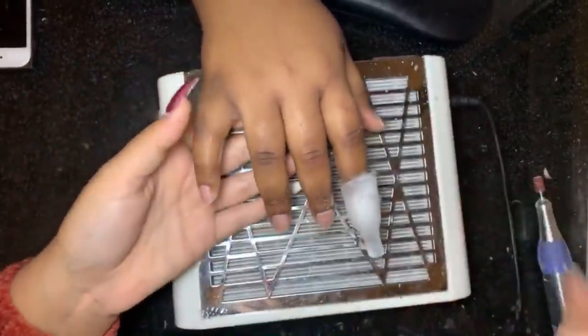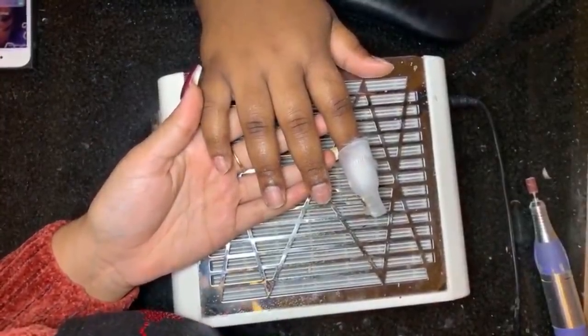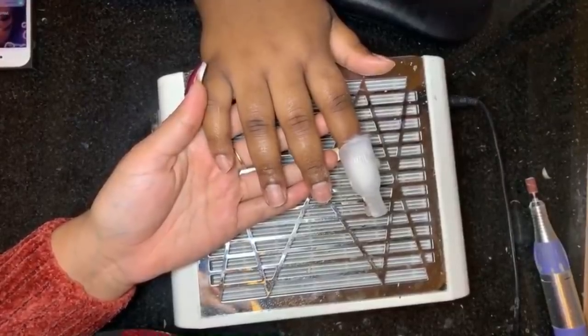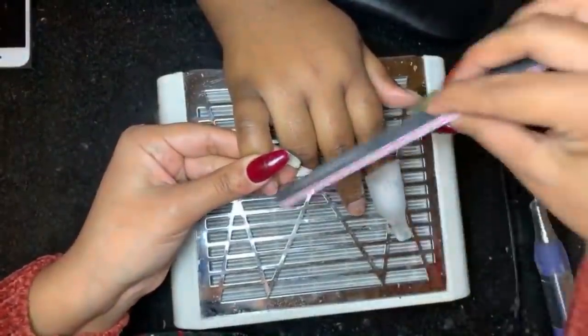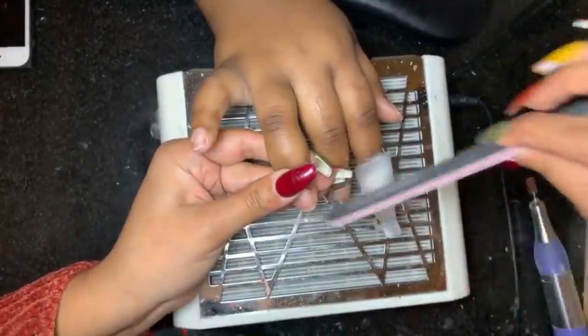Hey everyone, so I am back with another video and we are doing a full set on her nails. So I've already cut down her nails and pushed back her cuticles, and she had one nail that I'm soaking off. So I'm gonna just go in and shape up her nails a little bit, and I'm just using a 100-100 nail file.